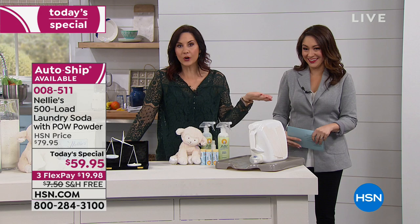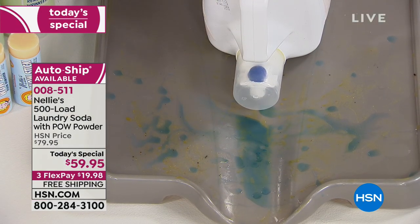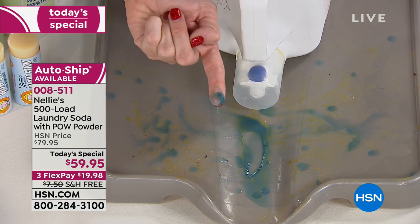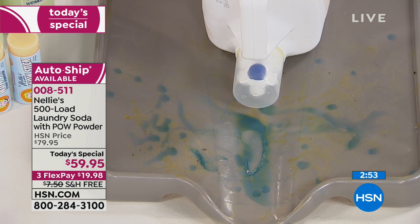It does, on the top, and where are you storing it? A lot of us store it on the top of our washer, so this is exactly what your washer looks like. Look at this, that's what's on your clothes, just like that. It's impossible to rinse clean, not with Nellie's. You're getting that clean feel, clean look, and it's good for all of your clothes. And all washing machines? Washing machines.